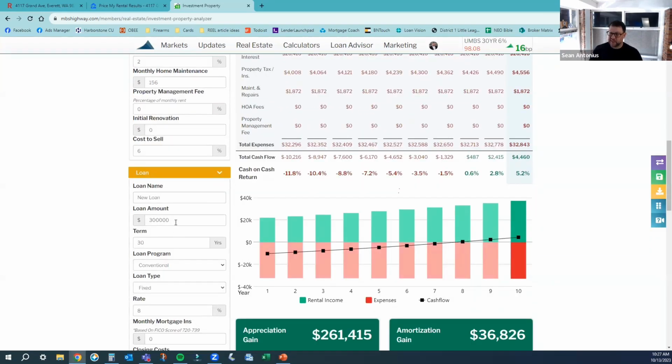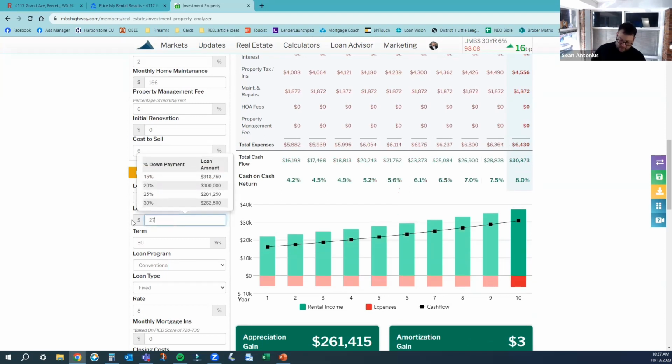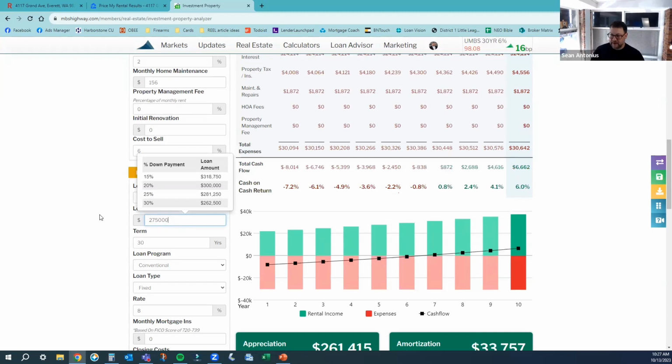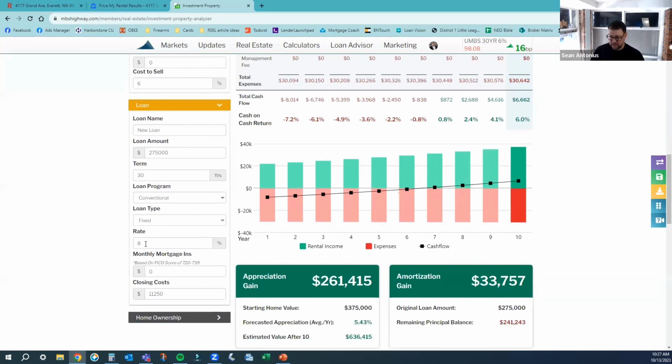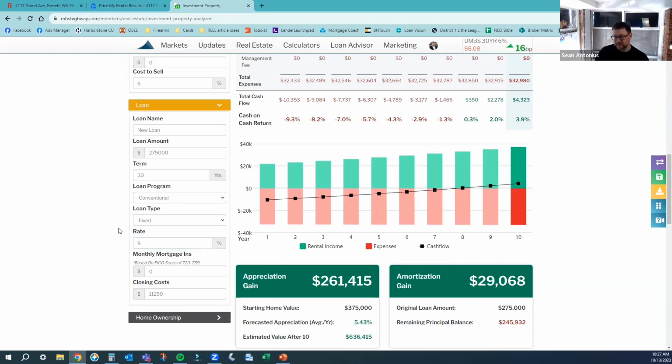Loan amount, 300. I'm going to put this a little lower. I'm buying it for 375 and I'm putting 100 down, right? So I'm leveraging 275 from the bank and 100 of my own money. I'm going to put this at 8% just because that's kind of where we're at. It might even be 9% for an investment property or some sort of non-QM product. If you're going to use DSCR, you're probably not getting an 8%.